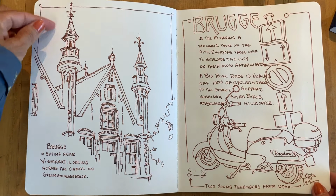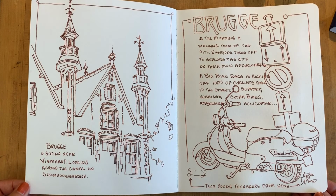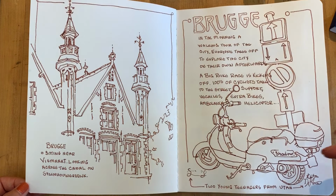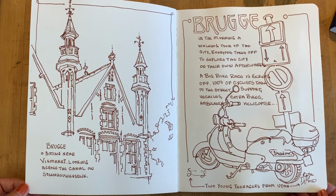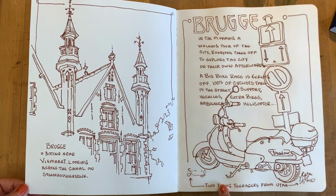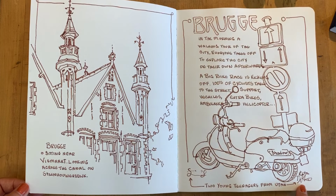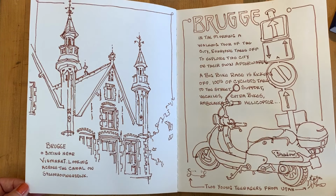In Bruges, the architecture, you just can't deny it's a treasure. So much has been preserved and undamaged during World War II. Street signs, very different. So I thought I would record them along with a little scooter. Two young teenagers from Utah were visiting with me, so before they left, I just had them sign my sketches, part of my memory.